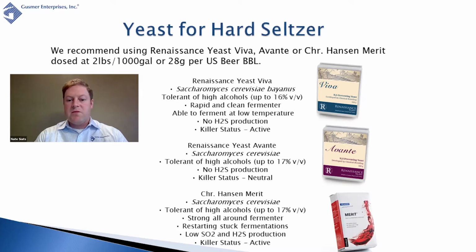So we have 2 strains from Renaissance Yeast. Renaissance is a company that has selectively crossbred their yeast strains with a non-H2S producing strain. So these strains are non-GMO, and they don't produce any H2S. That's particularly desired for seltzer production, to have low sulfide production overall, but specifically no H2S production.